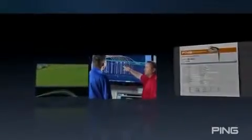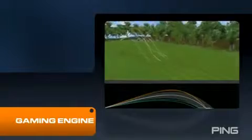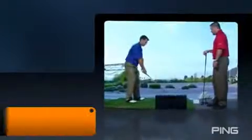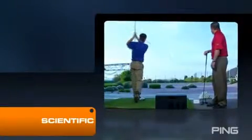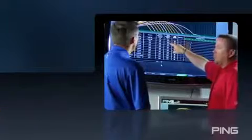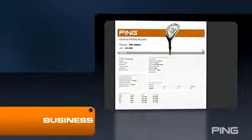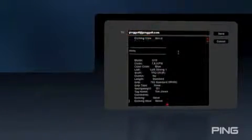nFlight blends 3 types of applications to provide fitters and golfers the most comprehensive fitting solution available today. A gaming application relies on a 3D interactive high-end rendering engine to display console game quality graphics to create a virtual fitting experience. nFlight's scientific application captures and analyzes ball flight data to make fitting recommendations. The business application built into the software configures set specifications for printed output and direct order generation to Ping. It's a very intuitive type of application. If you are a fitter, you will see very quickly that it's very easy to learn.